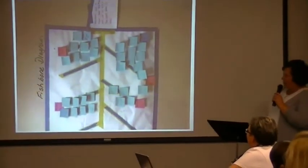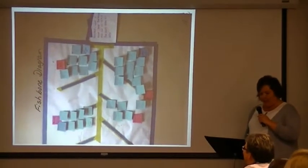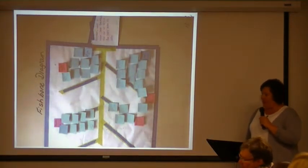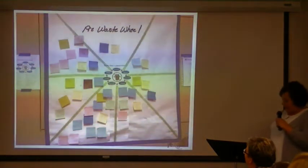This is our fishbowl diagram, and I see it's upside down, but it just demonstrates we wanted to make sure we had a thorough understanding of all of the issues with breakfast service, and so we looked at the four broad categories of process management, people, and place. And this is our waste wheel.